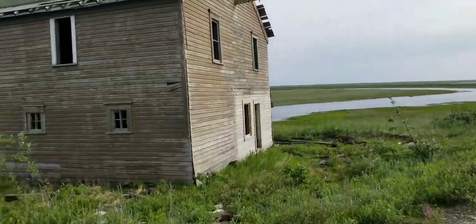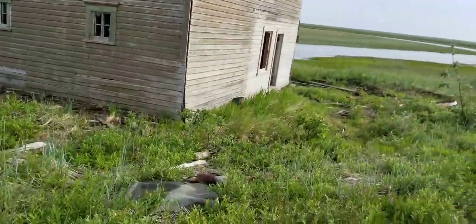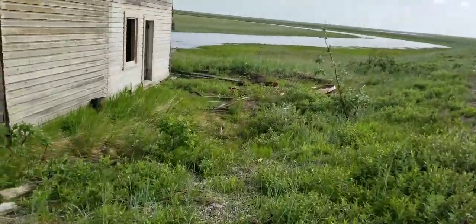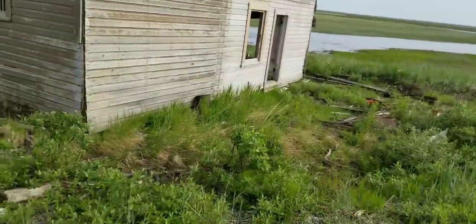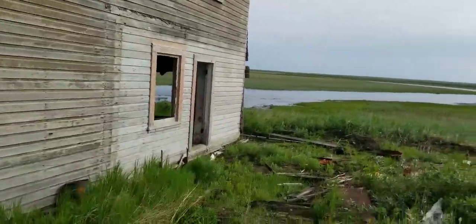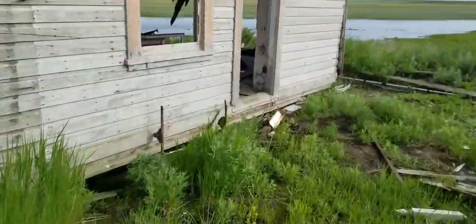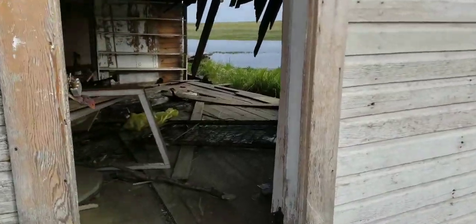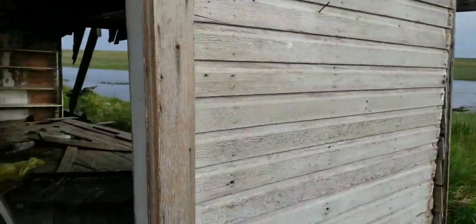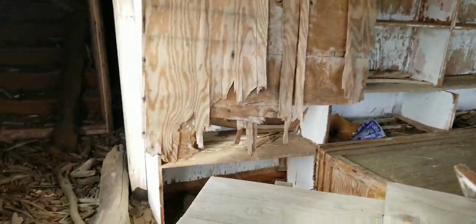We came across this old abandoned farmhouse out here in the middle of nowhere. So I'm gonna go in, if I can, and poke around. It's all wet down in here. They had a big hurricane or something that came through and wiped a lot of the stuff out. Wow. Hope I don't fall through the floors.